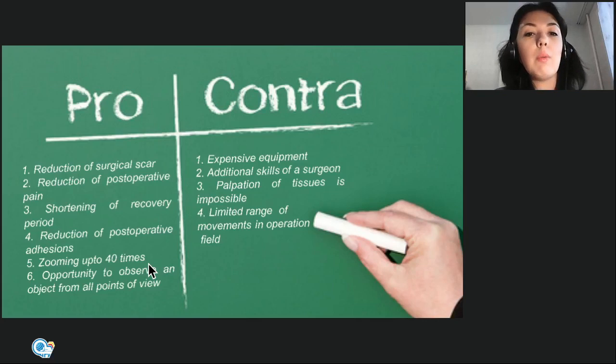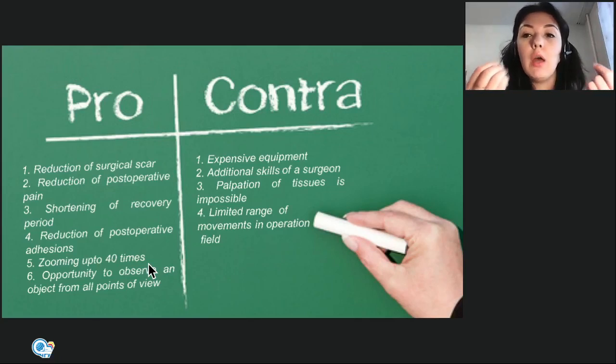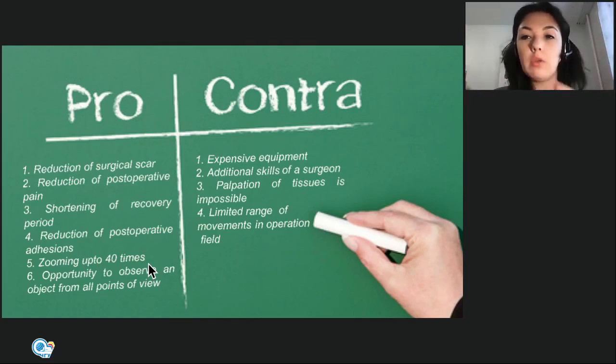And palpation of tissues is impossible. It's another, and sometimes very serious, disadvantage. If we perform a wide incision, we can touch everything, certainly it's not quite good to touch everything, but if we need to differentiate, for example, if it is a vessel or nerve, if it is a tumor, something solid, or there is a liquid, we can touch it. In minimally invasive surgery, when we just insert very narrow instruments through small incisions, palpation is impossible.